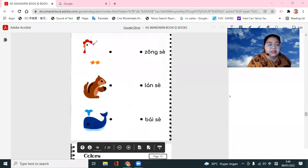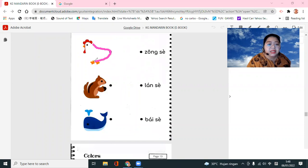小朋友们，这个鸡的身体是什么颜色？鸡的毛是什么颜色？What color is the fur of the chicken? Is it 棕色，蓝色，白色? Which one? Yeah, the color is white.